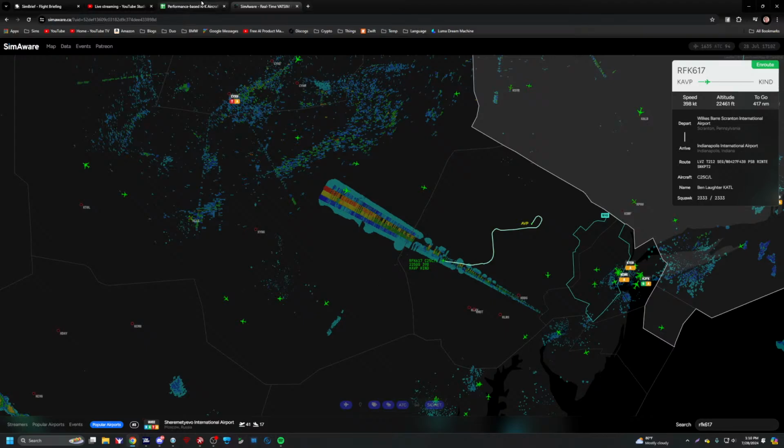The reason we're doing this is basically I am doing a performance-based charter service for Roush Fenway Keselowski Racing in NASCAR. So I'm a big fan of sim racing, as you've seen on this channel. I'm a big fan of auto racing in general, and I like flight simming. So I'm merging these things together and pretending I am the charter service for my favorite NASCAR team, RFK, and flying them from track to track.